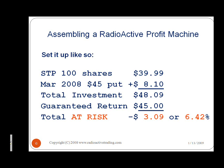Radioactive trading is one of the best solutions. Okay, here's the setup of a radioactive trade I did some years ago, and I like to use this example because it's really understandable. Here we have STP, SunPower Tech, at 100 shares at $39.99 a share. This was September 5th that I picked this up.